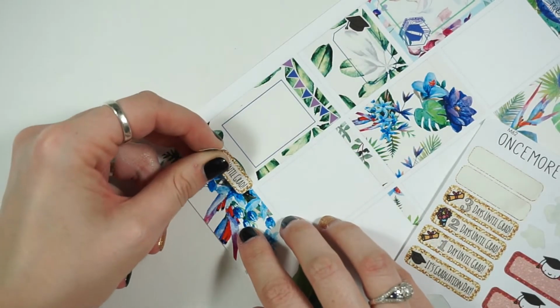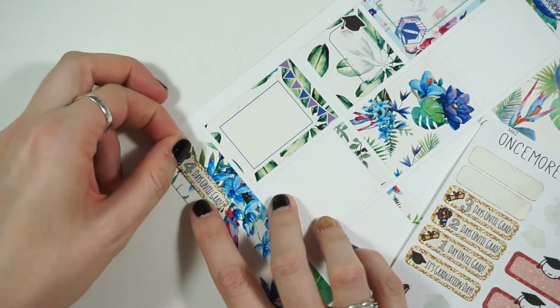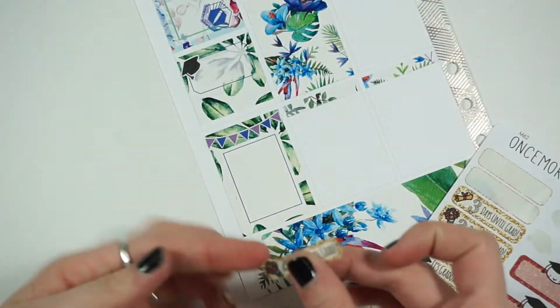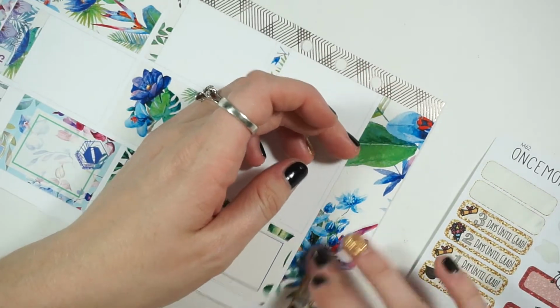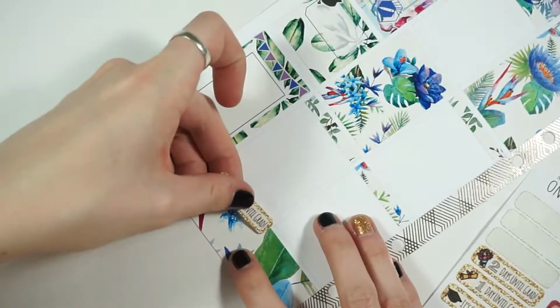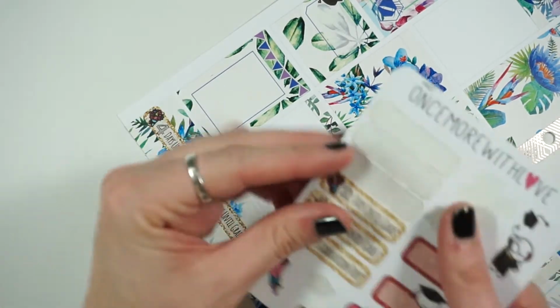Because there isn't any deco or anything that I have to worry about, I think I'm gonna put these countdowns down here at the bottom. Might not be the most centered thing on the planet, but we're gonna do our best. So there's 4 days and 3 days and 2.